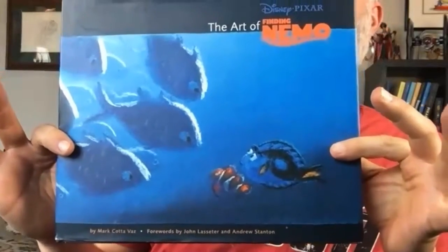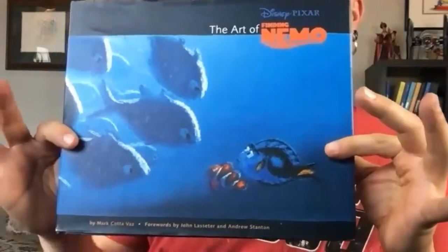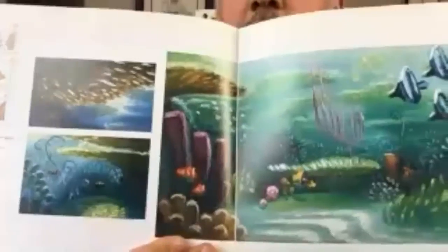Here's what I love about this book, right? Most of the books that I have are concept art, which is one of my favorites. So The Art of Finding Nemo, for one, I love the movie, but two, they have artists like Peter DeSev in here. A lot of this is done traditionally. So here's some color layouts of storyboards, right? Which is gorgeous. And then they've got some insane pencil drawings.